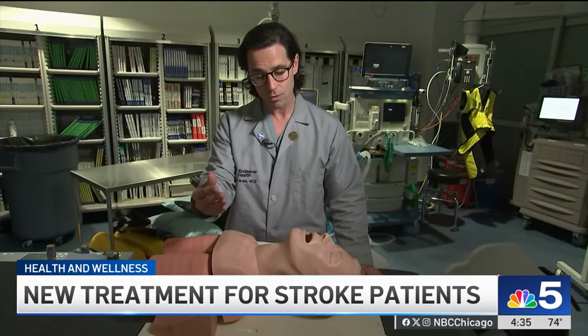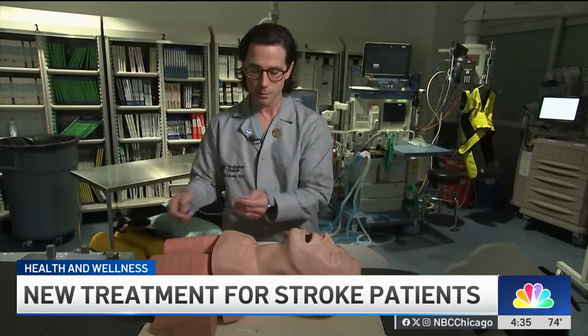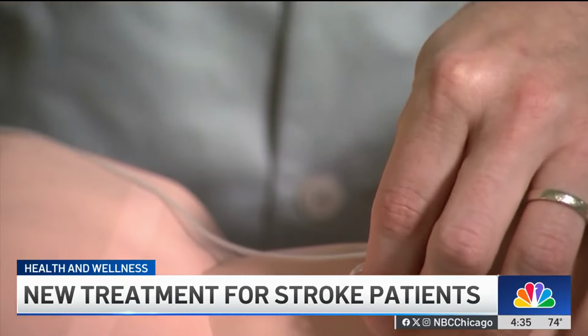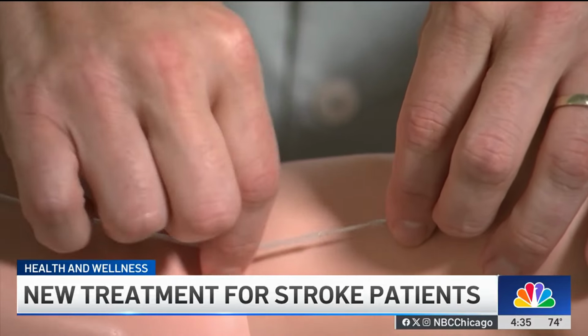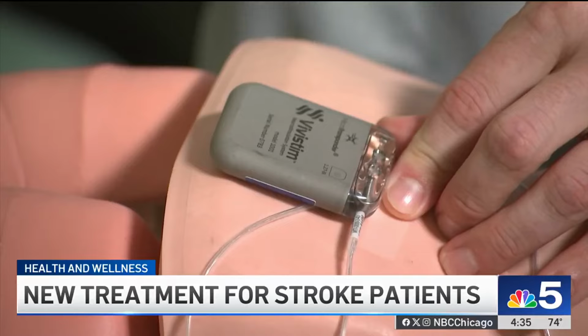Dr. William Ayres describes the procedure. We wrap this small stimulating probe around the vagus nerve itself, and then we tunnel the wire to the stimulation battery, and that gets planted in the patient's chest. The surgery to implant this device takes about 45 minutes, and patients go home the same day.